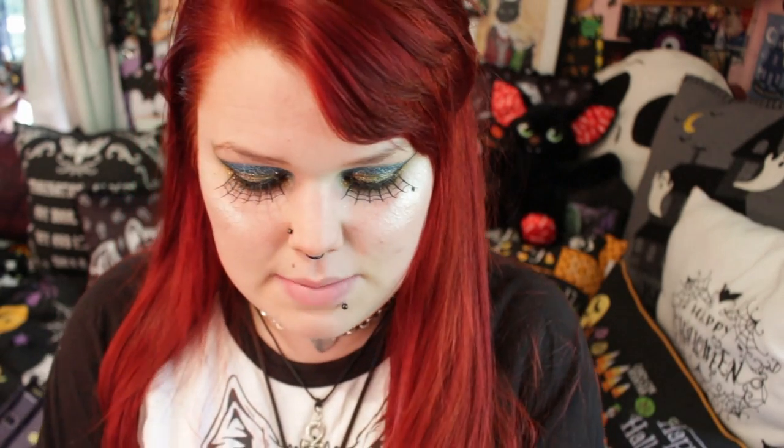And of course, I'm not even wearing my pin. How despicable of me. This year is hashtag year of the bat, and I have got my bat t-shirt on, but let me just put my pin on.